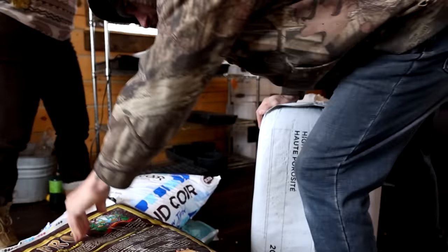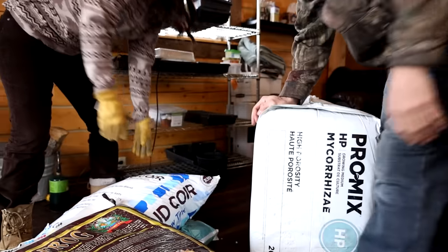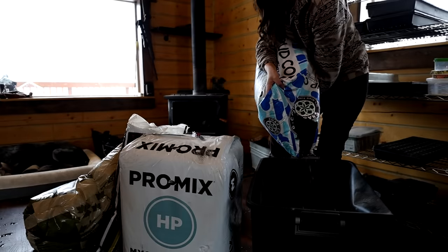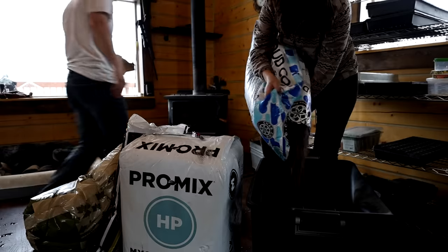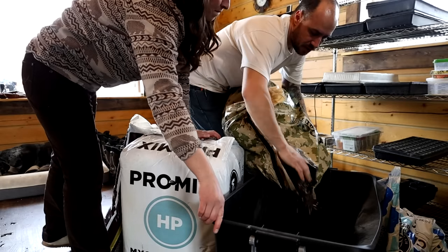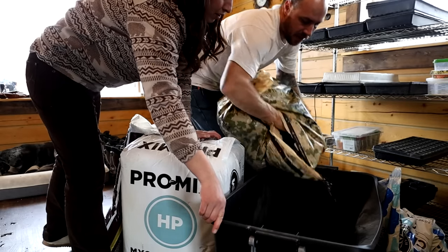This is the only one that's still slightly, it's not even frozen, it's just cold. It says it's 80 in here, but I don't feel it. Oh, it's only 73. I think it has moisture. It's probably frozen.